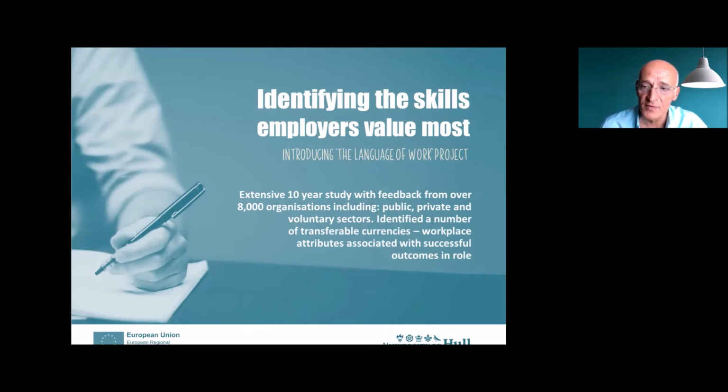Now, this was no mean feat because LinkedIn have estimated there are at least 50,000 different workplace skills to choose from. During the course of the study, we received feedback from over 8,000 different businesses, ranging from SMEs to complex manufacturing organisations which employed thousands of people.